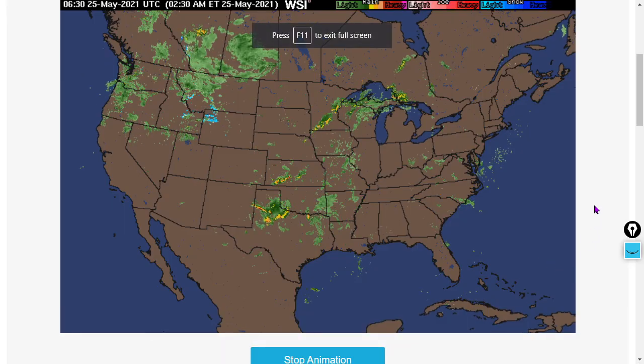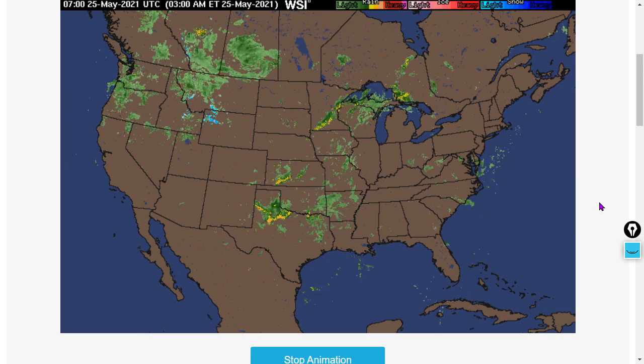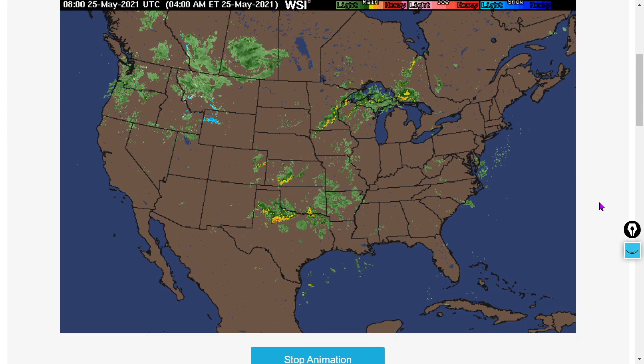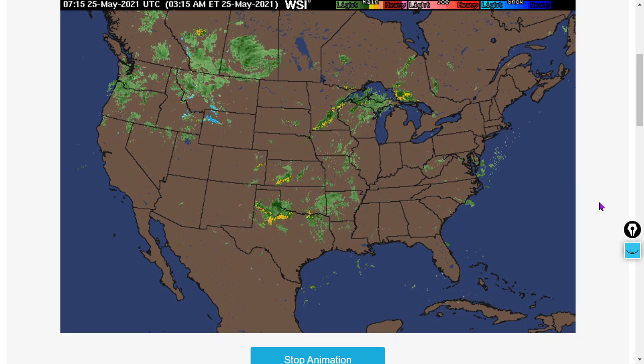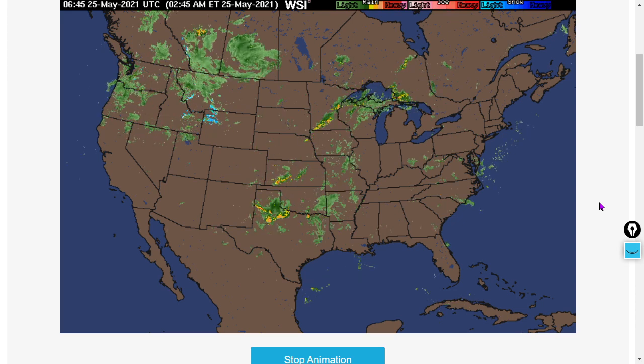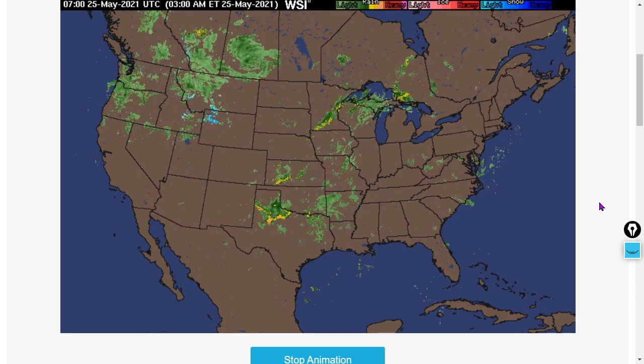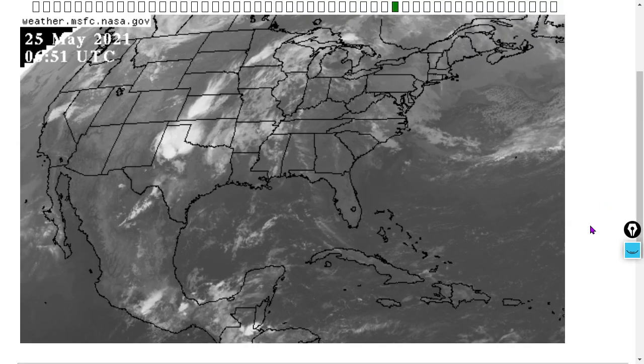Here's a U.S. Doppler radar map. Strong storms here over northern Texas, as well as some heavy storms there in Minnesota. Just moving into northwestern Wisconsin. Also some concentrated systems there over eastern Colorado and south central Kansas. Hopefully nobody ends up in Oz.